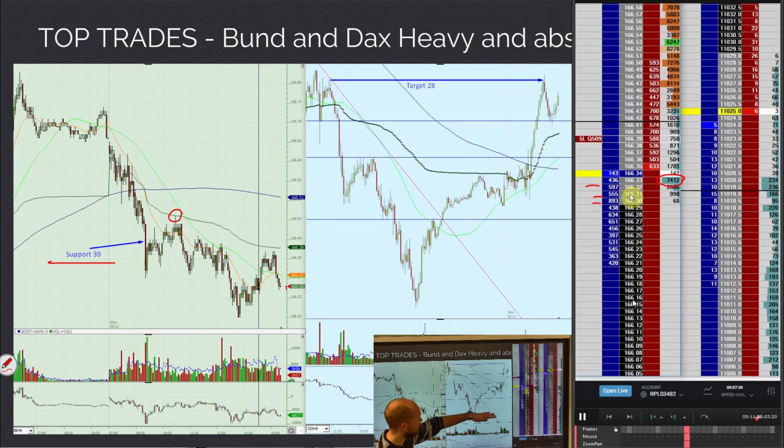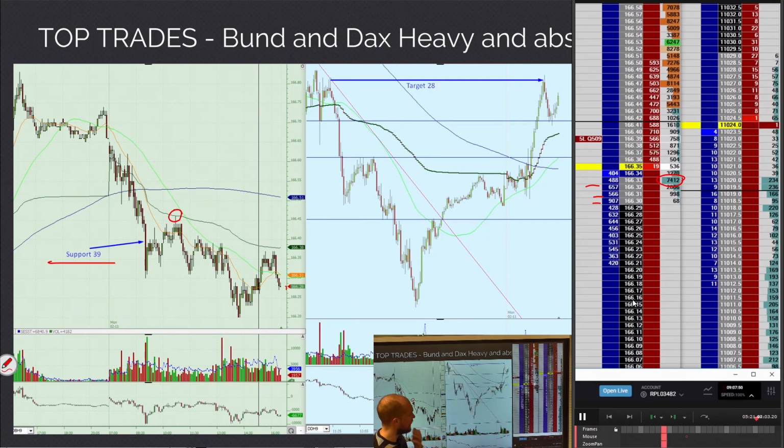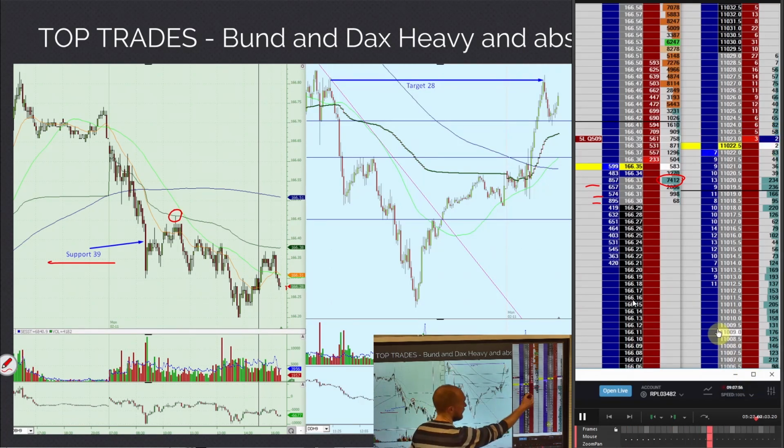Quick flick down. Okay, so what's happening now? Still no more selling. Couldn't even get it down to 33 that time. And so now it's just a case of waiting for the move, let the move build up. You're safe in the fact that no one's willing to sell it down here at the minute.